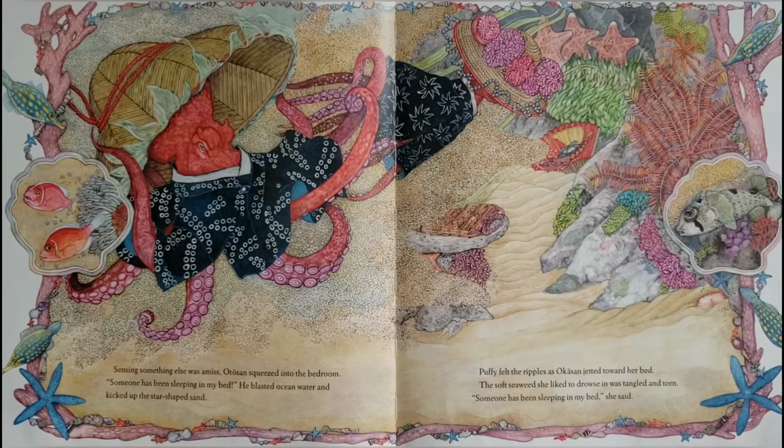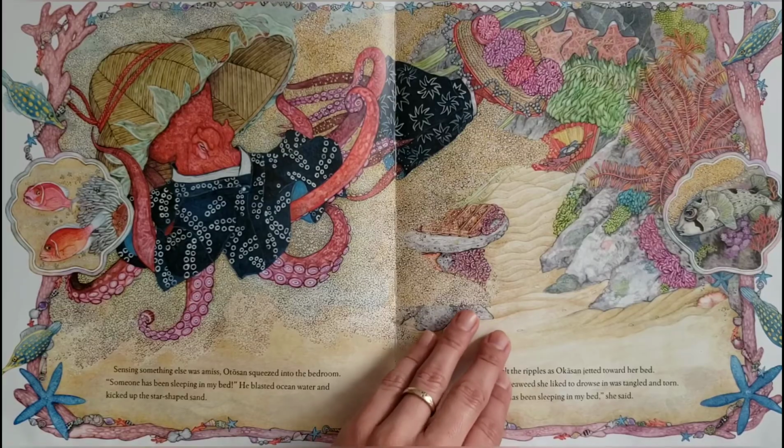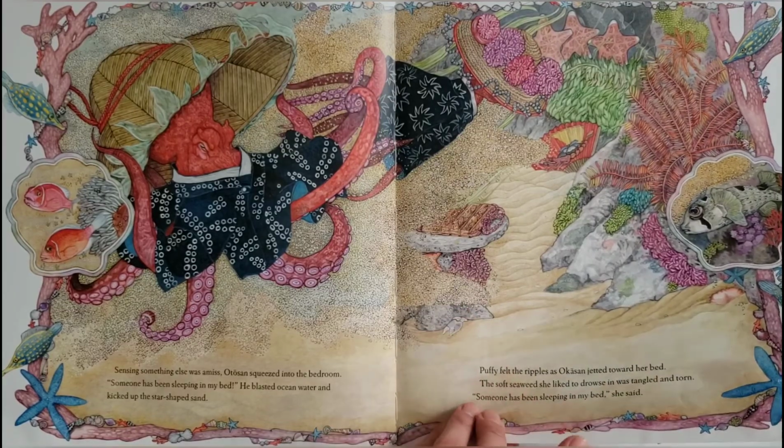Puffy felt the ripples as Okasan jetted toward her bed. The soft seaweed she liked to drowse in was tangled and torn. "Someone has been sleeping in my bed," she said. It doesn't seem like these guys are very happy about what just happened.